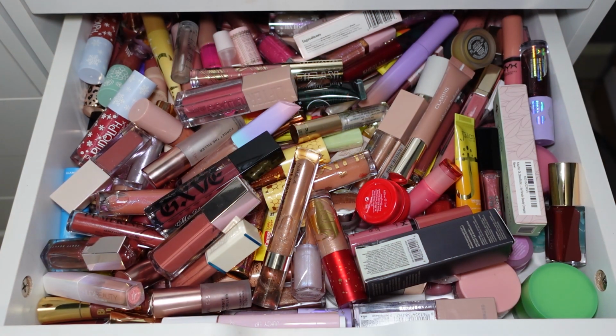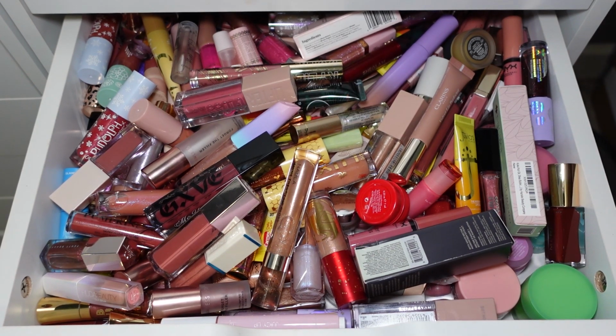Okay, you guys, I had taken a slight break from organizing. There was vacation, there was AC problems. It's been a whole thing. So we need to do the lip products.